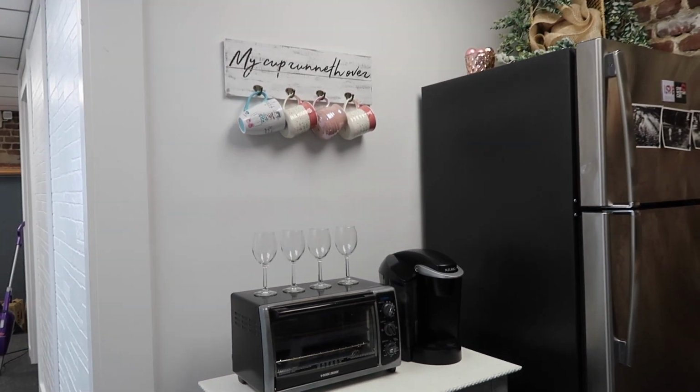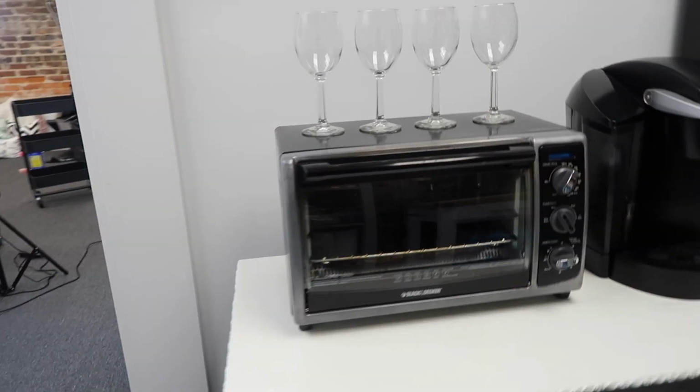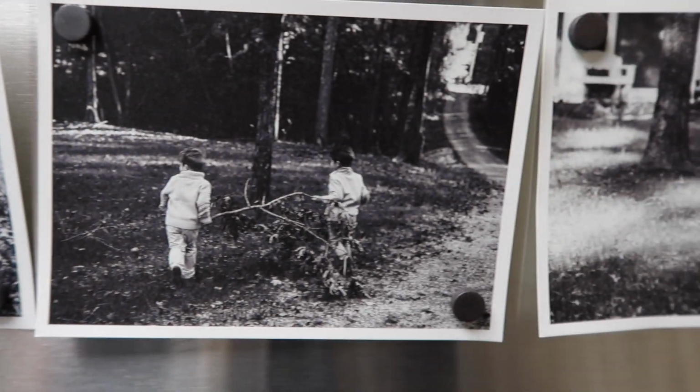So yeah, what do you think of this super, super cute kitchen? It's one of our little favorite nooks. It's not big, so a couple of us in there at a time is max. But yeah, I love how it turned out. Look at my boys. Yes.